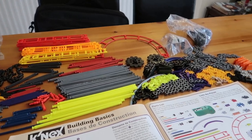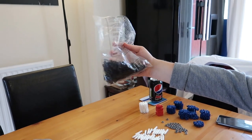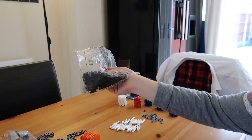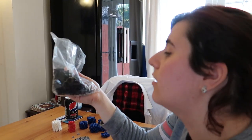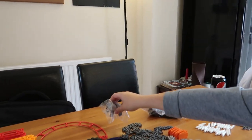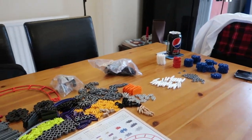We counted all the bits, apart from those, which are 123. I think those make up the lift hill chain. They're all the links for the chain. Oh, so if we're missing a link or stuff, then aren't we? Yeah. I'm not counting them. We have one car, I'll count the car. But all the rest of this is going to make a roller coaster.